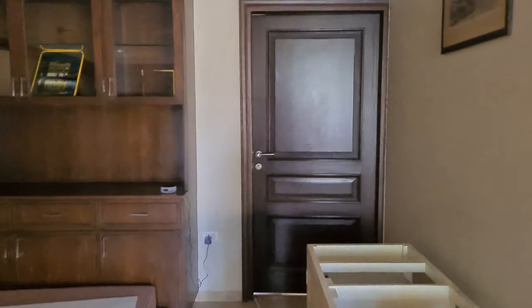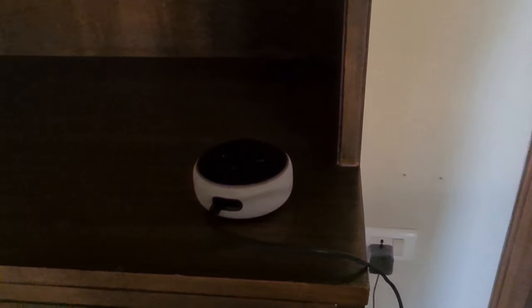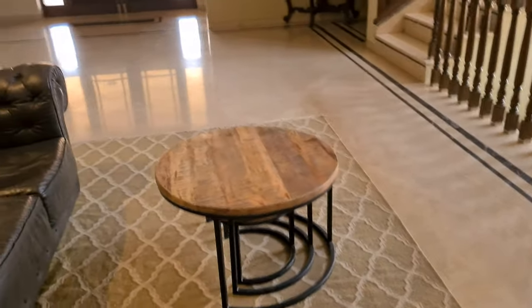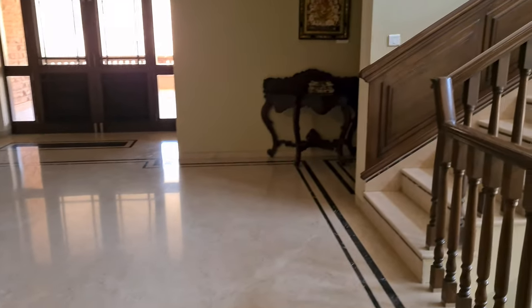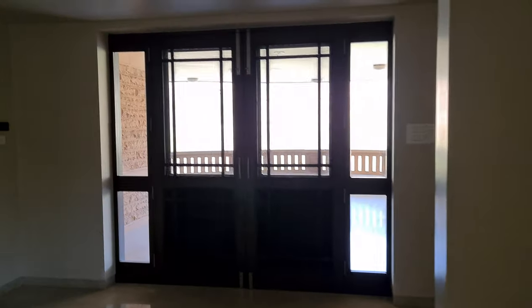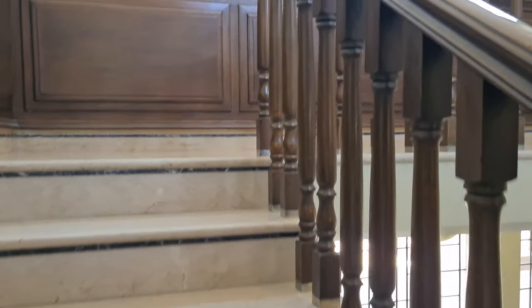Interesting part, this is Alexa Echo Dot. So that's for the ambience. Let's go to the best view.